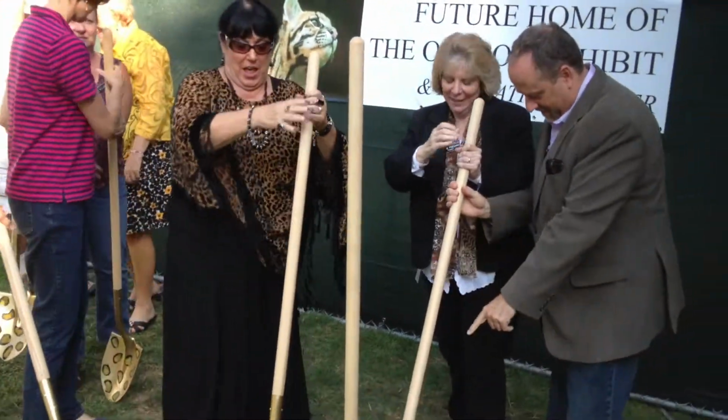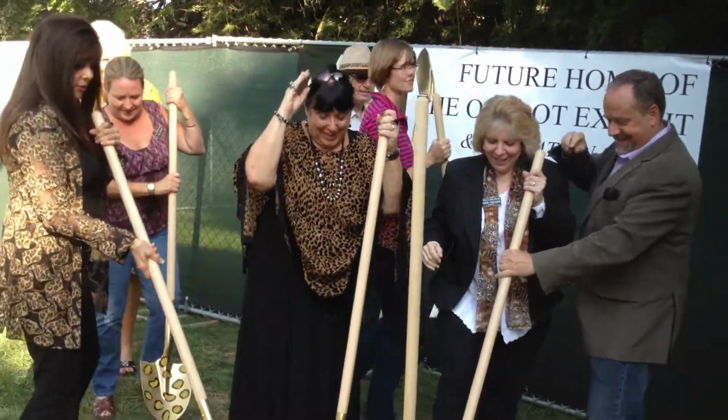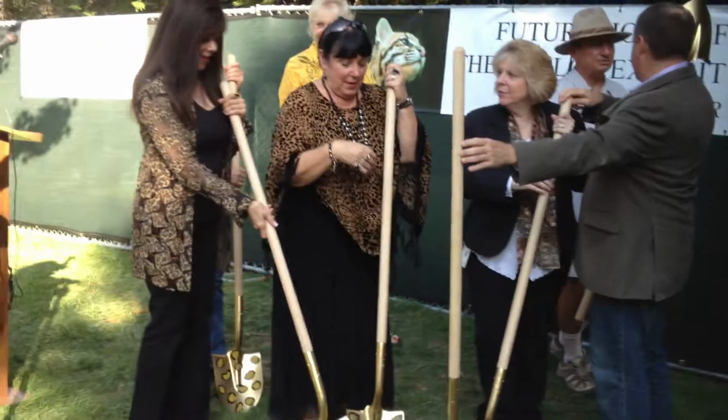We can do it in shovel. Oh yeah, we'll do it in shovel. Is anybody going to use that one in the stomach? Oh yeah, you want a shovel?